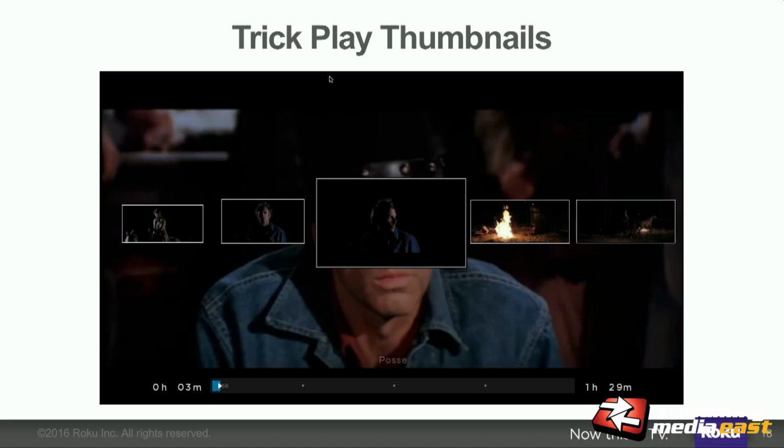And then, this one came out a little bit dark, but trick play. Trick play is when I'm fast forwarding and rewinding and those little still images come up which help me navigate to that point that I want to get to. That's also supported in the app as well. So some really high-end capabilities that really come out of the box for you. And it's really up to you in terms of how rich you want that feed to be.